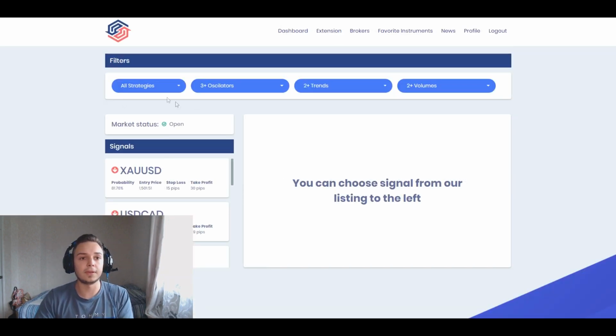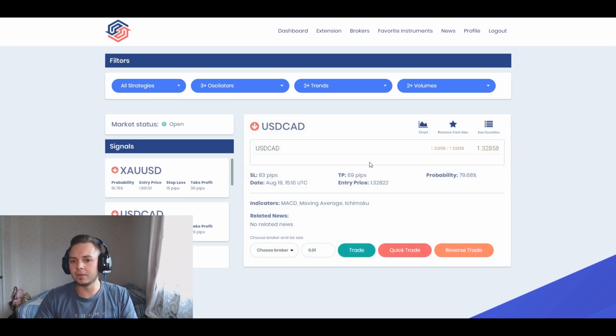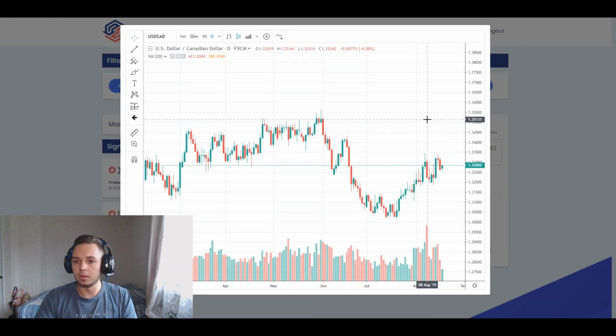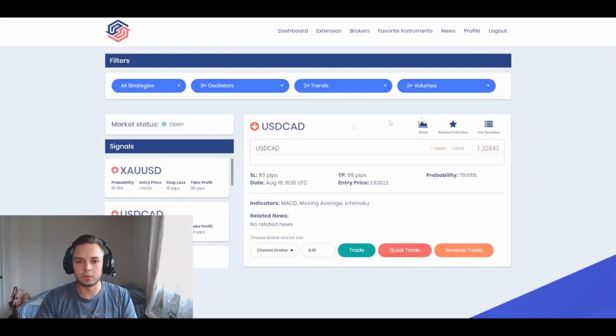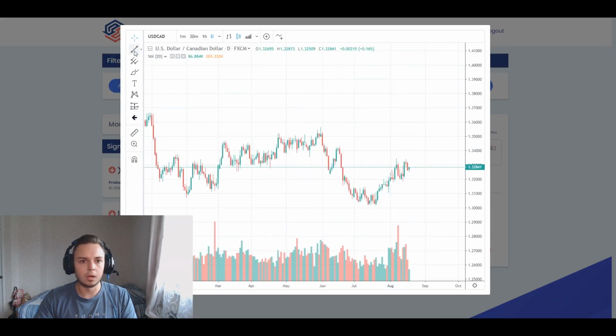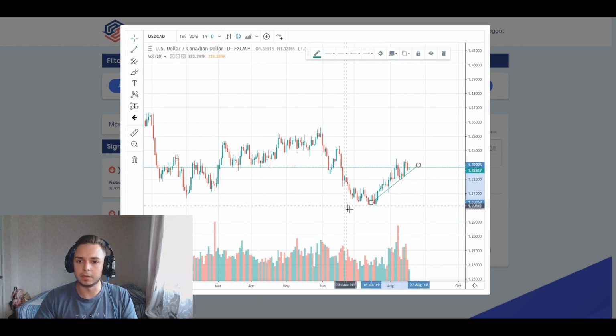And there we go, fxcoinbot, use a trade. What do we have over here? USD CAD. I do like USD CAD. So 83 pip SL. Okay, so this is kind of a lot. And what's going on? It's a sell trade apparently. It's been going up in a trend most of the time, as you can see over here. So it's been going up in an uptrend a little bit.